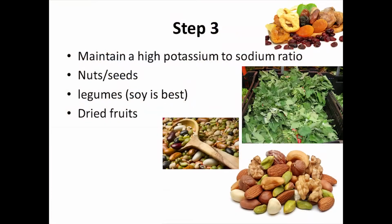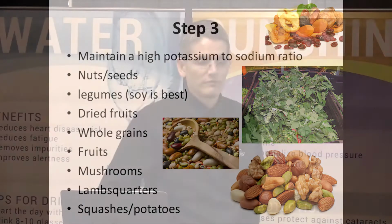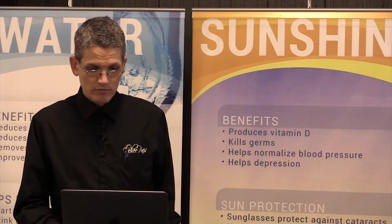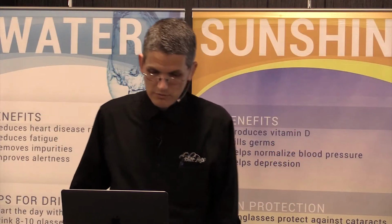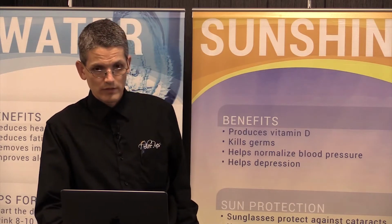We've got dried fruits that are fairly high, whole grains, regular fruits, mushrooms, lamb's quarters, which is those greens in the middle there. That's lamb's quarters. And then things like squashes and potatoes. They seem to be fairly good when it comes to potassium to sodium ratio. So all of those are good from that standpoint.